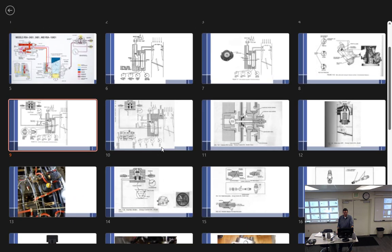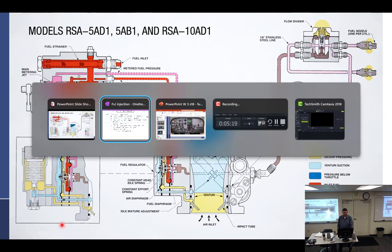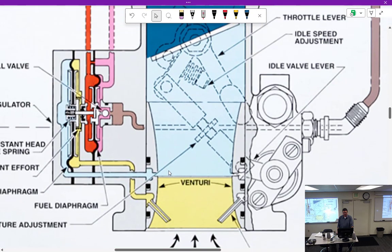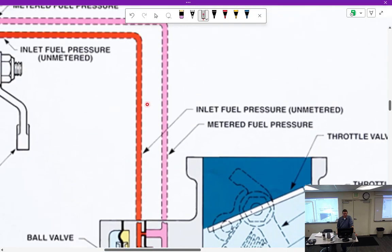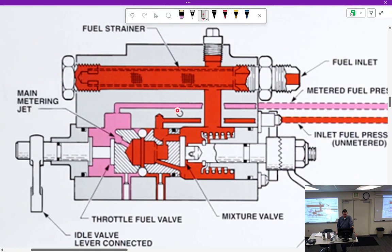Let's take a look at it. There we go. All right, so let's look at it in a little bit better detail. There's our chambers. Thankfully, they're not backwards again. We have to start up here because this is where fuel comes in. So fuel comes in through a strainer.